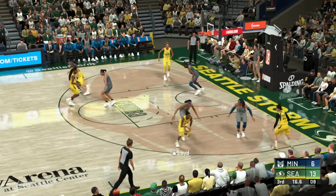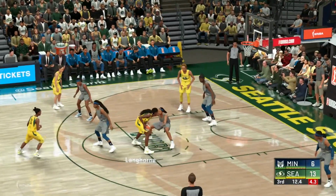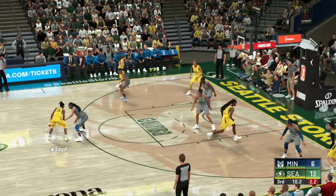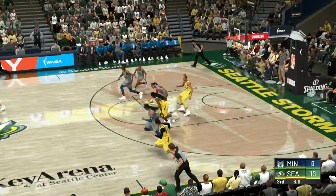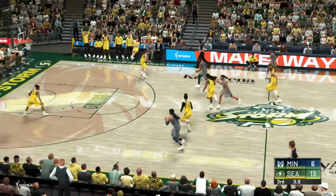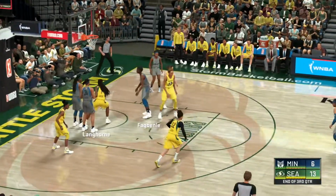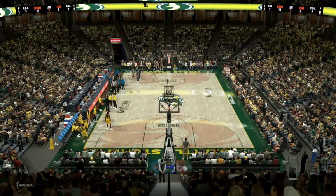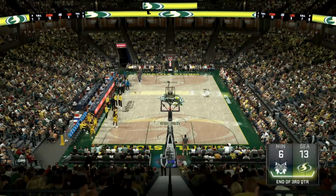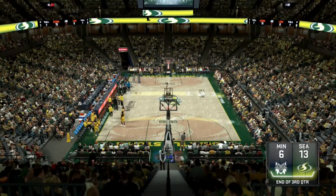Outside Lloyd. Clark covered by Moore. Outside Lloyd. A chance to extend the lead to double digits, but it's no good. It's Seimone Augustus on the wing. And the three off target. And that's going to do it for the third quarter. It's the Storm up 7. We're going to step aside for just a second, but join us right back here for the start of quarter number 4 next.